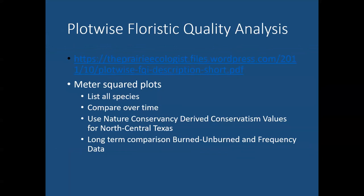So this was the methodology we used for those who are interested. That's the link to the research paper from the Prairie Ecologist blog, if any of you are familiar with that, with Chris Helzer from the Nature Conservancy in Nebraska, that he put out and we based a lot of our assumptions and work on. We use those meter square spots where we listed all the species we wanted to compare over time. We use those Nature Conservancy-derived conservatism values, and we want a long-term comparison of burned versus unburned and frequency data.